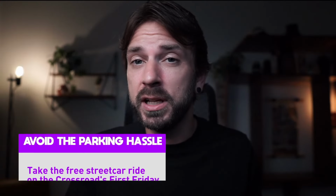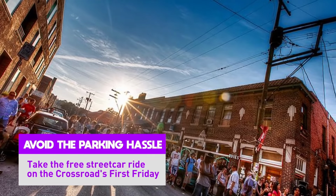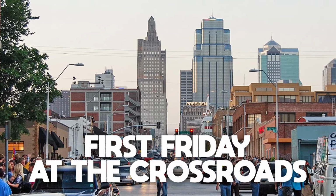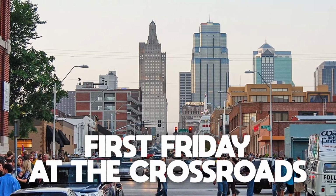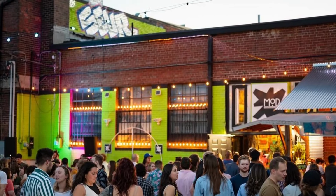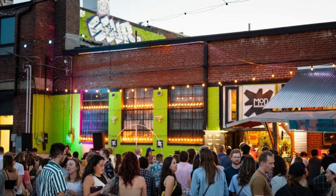Next, take the free streetcar to avoid the parking hassle on First Friday in the Crossroads. This is a monthly event that takes place on the first Friday each month, featuring a vibrant celebration of art, culture, and community. Held in the Crossroads Art District, this event showcases local musicians, artists, and food vendors. Galleries and studios open their doors for special exhibits, while street vendors and food trucks offer a diverse array of culinary delights.